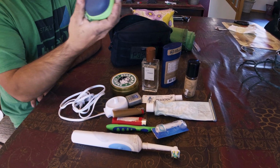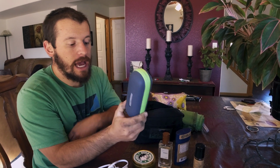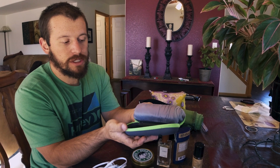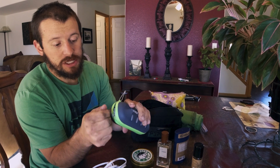But the last thing that we take in, I do have my own microfiber towel. This guy has a nice little carrying case just like Alicia's. It's a little bit smaller than Alicia's is, but it also folds up to a little smaller space. But, I mean, it works just the same. Works fine.